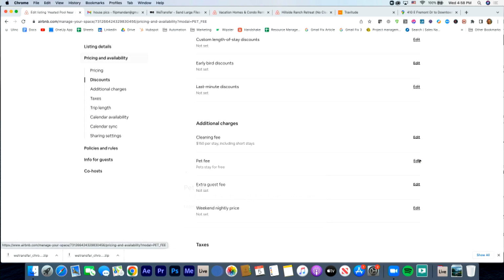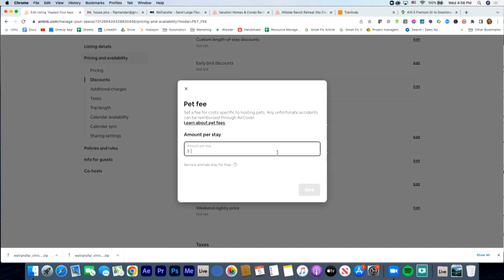And then pet fee. So here's what I did. I had changed it during the summer for them to stay for free when I was trying to get a little more activity. Sure. Because the summer was a little bit slower. I would do 100 to 120 bucks. I think that's very fair.